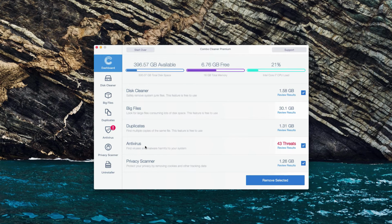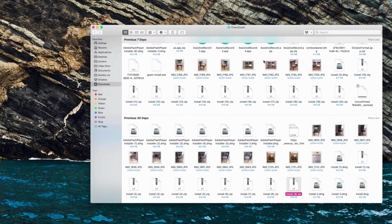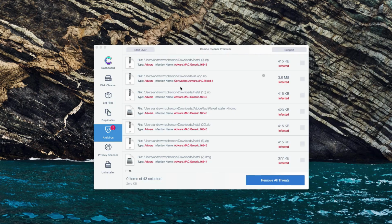So when you are in the antivirus section, click on Review Results to see the detailed results and the location of each threat. So let's say that we have this very first threat identified. What we could do is to move the mouse next to it, and there will be a special button, Show in Finder. So now we will find this malicious program in Finder, and we may right-click on it and move it to the trash. In the same manner you may do with other infected items.